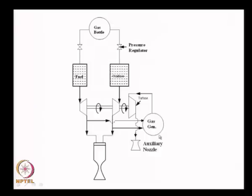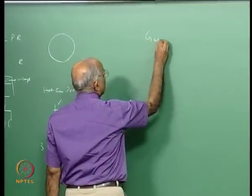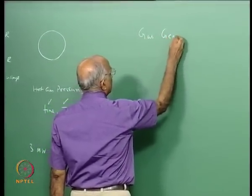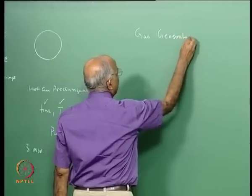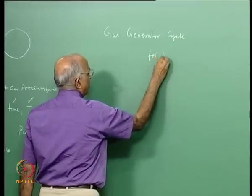Maybe I use a very fuel rich mixture or a very oxidizer rich mixture in this gas generator and supply it, and the work done by the turbine is equal to the work done by the two pumps. This cycle is what we call the gas generator cycle for feeding propellants, right.